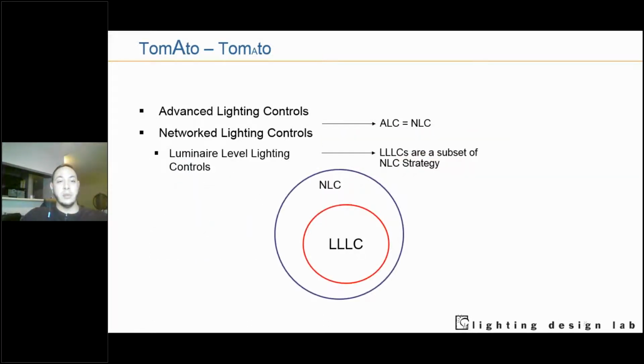Katie just mentioned it, luminaire level lighting controls, and we're going to go into a deep dive in a little bit. But for now, I just wanted to note these are a subset strategy of network lighting controls. And when we think about your smart fixture, that is what luminaire level lighting control systems are. Again, we're going to get into this in a little bit.